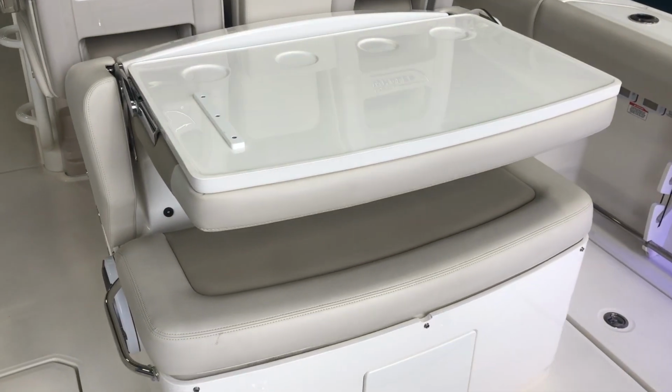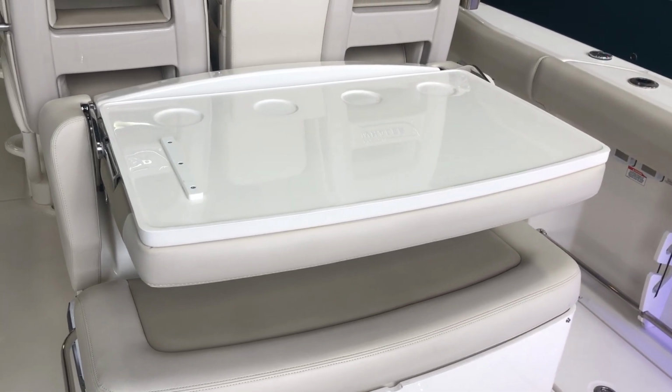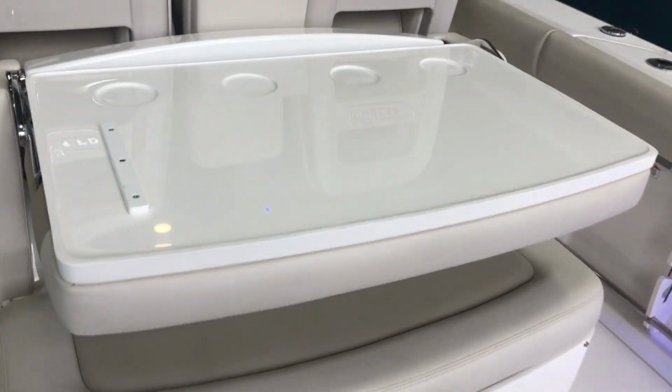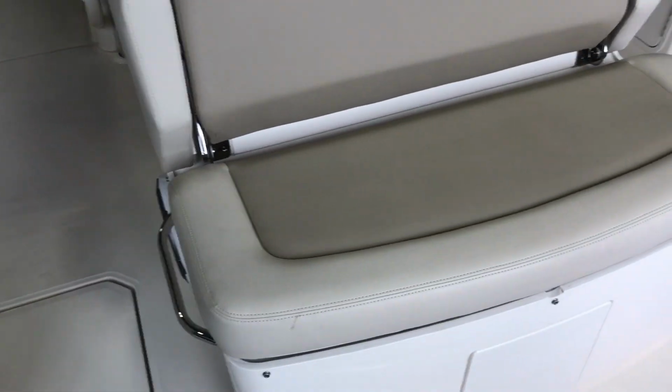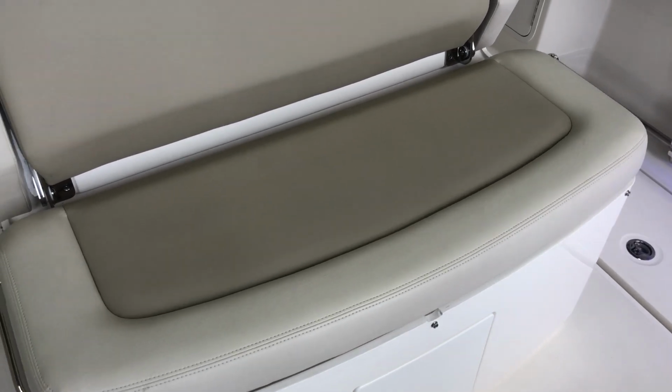Moving forward to the rear-facing seat, right now we have it in a prep station or serving station mode. We do have a cutting board which we can place on this. We can simply fold it up. Gain a very comfortable rear-facing seat that does have a cooler, or in this case, optional live well integrated below as well.